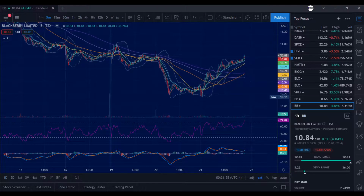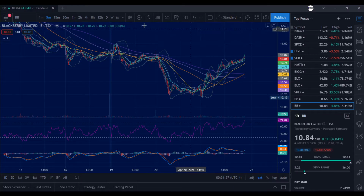But I'll always take a look at almost all the other time frames. I don't use the 2 hour or 8 hour, 12 hour that you see here typically, but I use the daily, the weekly, the monthly, the 1 hour, the half hour, 15 minutes and 5 minutes. 1 minute, very occasionally I'll pull up the 1 minute.